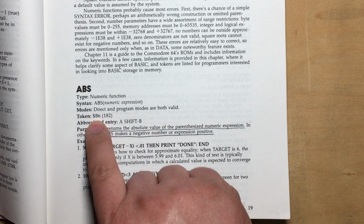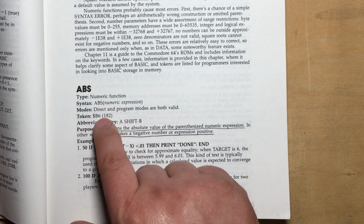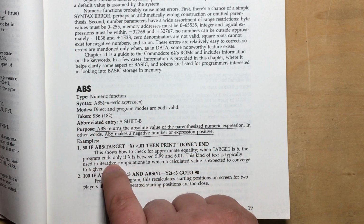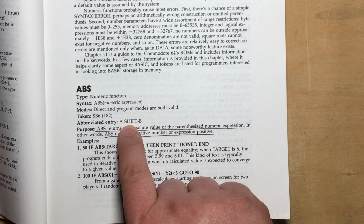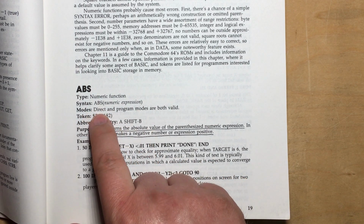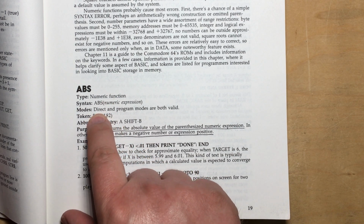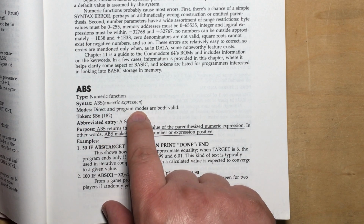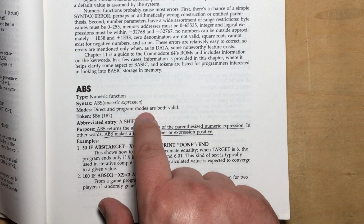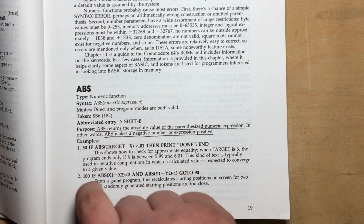For example, the token, which is the hex, well, the numeric representation of each keyword, is listed here, the abbreviated entry, and, for example, information that both direct and program modes are available. Direct mode is when you're at the command prompt or at the READY prompt and you type in an instruction like NEW or LOAD, and program mode is where you put a line number first and then the instruction is executed later when you type RUN. So it just makes it clear what modes are available.